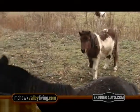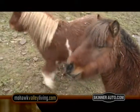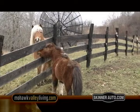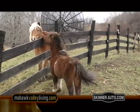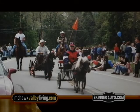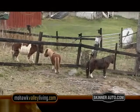Miniature horses seem to be milder, I think, as far as their attitude, and they're very lovable. They like all the attention you give them, and they're just a fine animal. I drive for my own entertainment, and I occasionally put them in a parade, and especially the Burlington Flats Memorial Day Parade. A lot of people look forward to seeing the little critters, and sometimes I have my nephew drive one and I drive another, and it's just a fun thing to do.